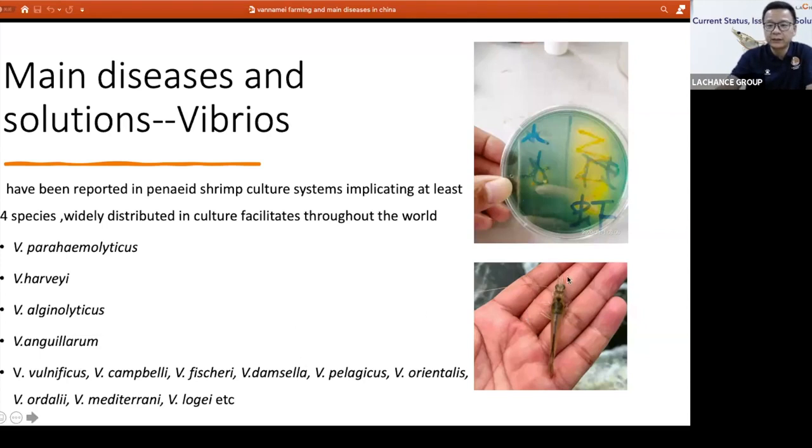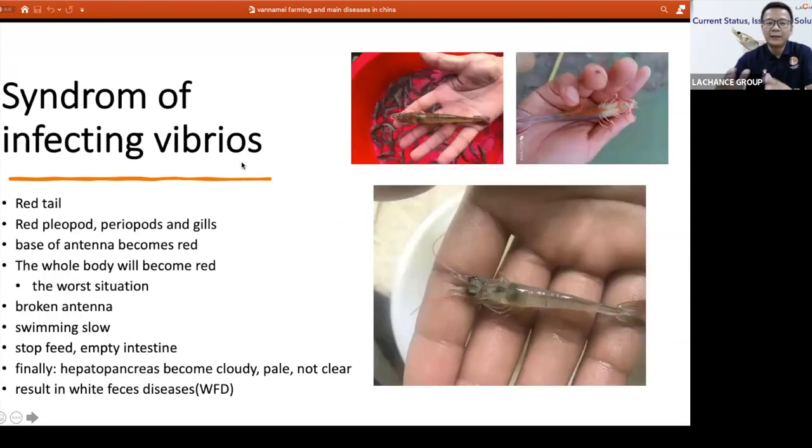Okay, from the red corner, the photo, we can see this is the shrimp infected by Vibrios. Okay, once infected by Vibrios, what syndrome? Okay, we can see the red tail. From this photo, we can see the red tail, the whole body is red, and even the foot, and also the antenna broken.